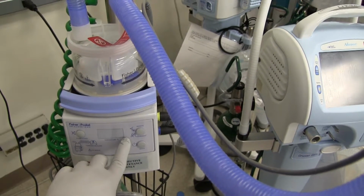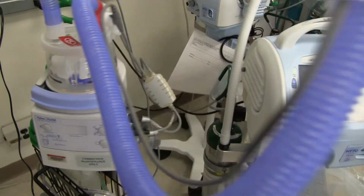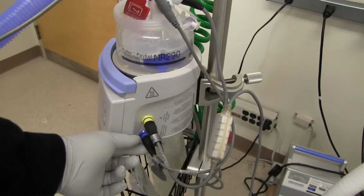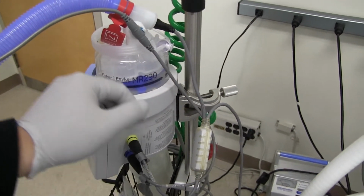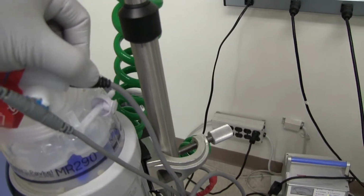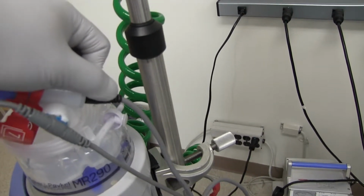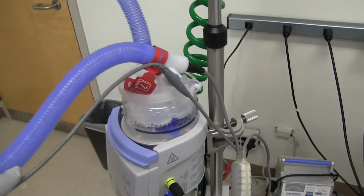For this device, you're going to have your on-off button right here. If you go to the side, you can see you have your heater wires, which are just your sensors, and they go in line in only certain places. One goes on the end here. This is your sensor for turning on your heater wire inside your circuit. And then this gray wire is the one that controls your temps.